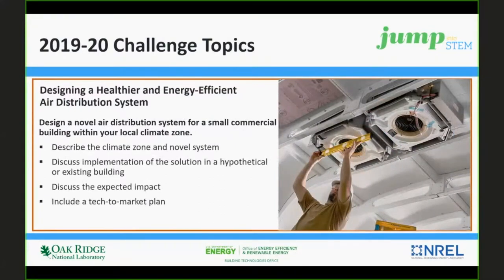The second step, the Jump into STEM challenge topic, which we're discussing in more detail today, is to design a healthier and energy-efficient air distribution system for the small commercial building setting using your local climate zone. Strong ideas will identify a novel system for the selected climate zone and will present implementation of the solution in a hypothetical or existing building.